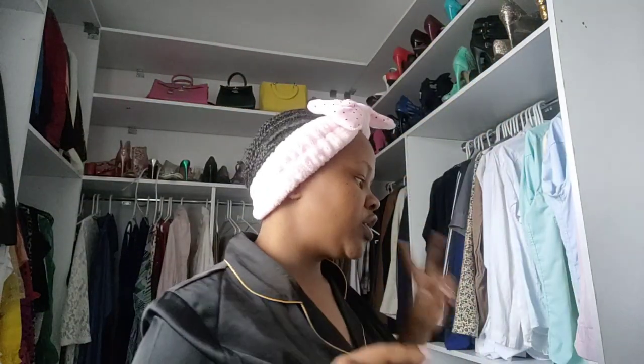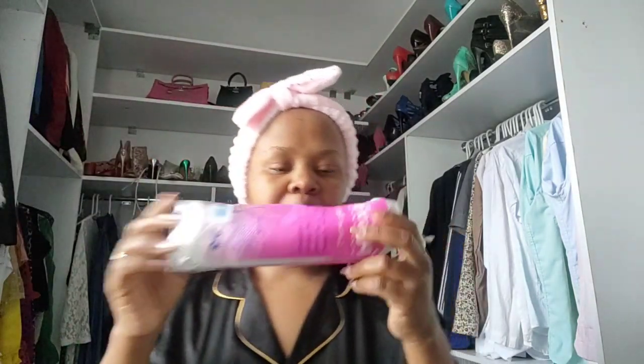I unboxed it before coming and showcasing it here. Reason being just because of those two, all right? And also the other thing I bought on Jumia are these cotton pads. Because I wear makeup a lot, I needed cotton pads.